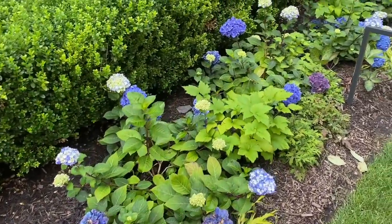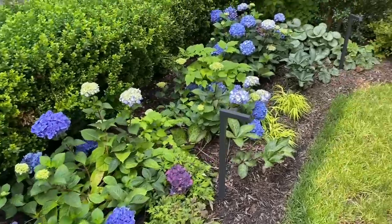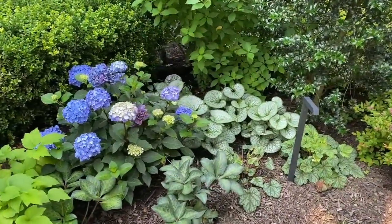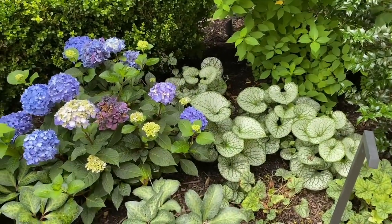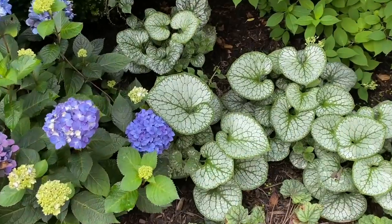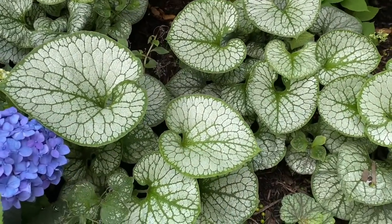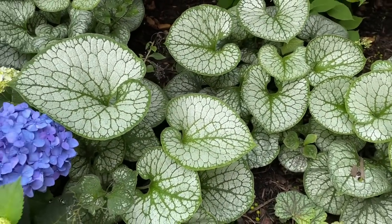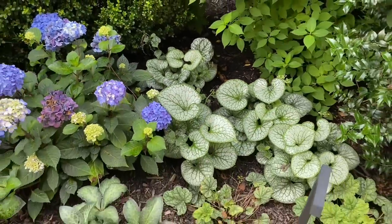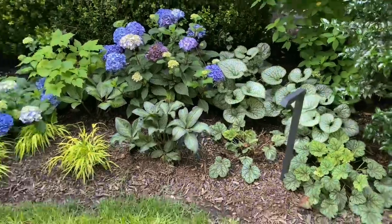And then I have some anemones here for the fall. So this combination here is just so pretty. The Brunnera that you see here is Jack Frost. And just look at that foliage. Who needs flowers, right?